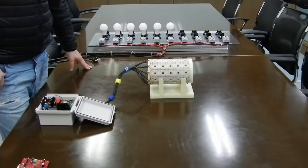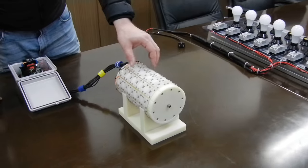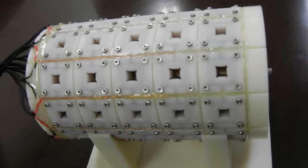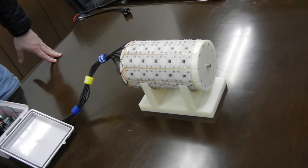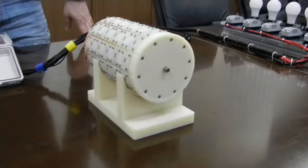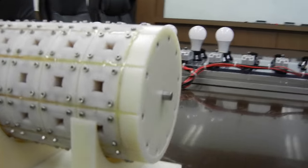This motor consists of a stator and a rotor. On the stator of this motor, you can see the bifilar coils. There are around 55 coils on the stator. Inside is the rotor, with neodymium magnets.